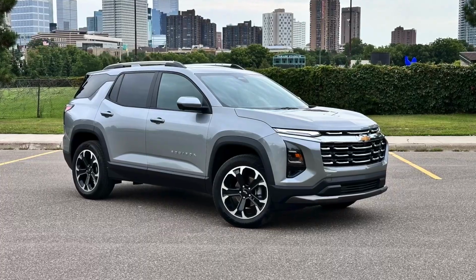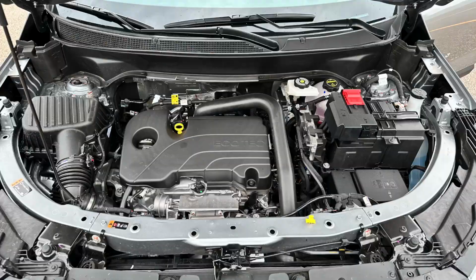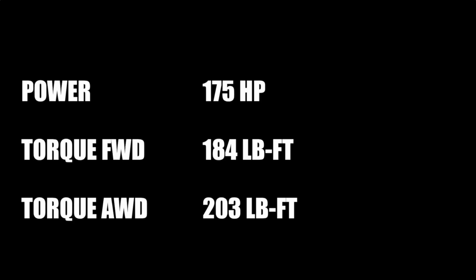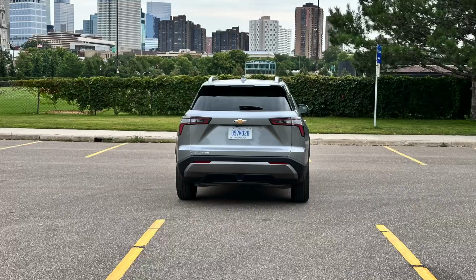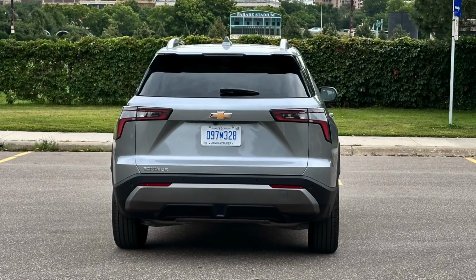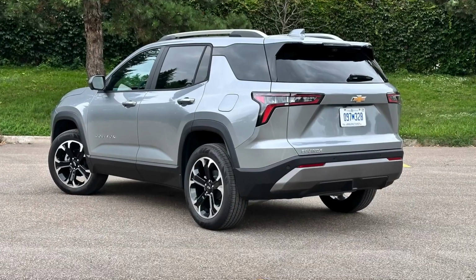As it stands, the Equinox I'm in right now has the turbocharged 1.5 liter 4-cylinder engine. That's production code LSD for anyone keeping track of production codes at home. And because it hooks up to the CVT, it actually makes slightly less torque than the 8-speed automatic used on all-wheel drive models. So 175 horsepower, 184 pound-feet of torque here in this particular model. All-wheel drive models get slightly more torque. Okay, so let's see how the Equinox, with the first ever CVT in an Equinox, drives.